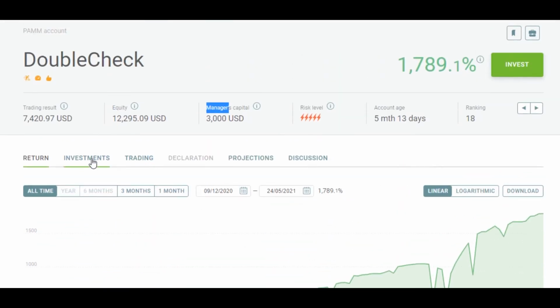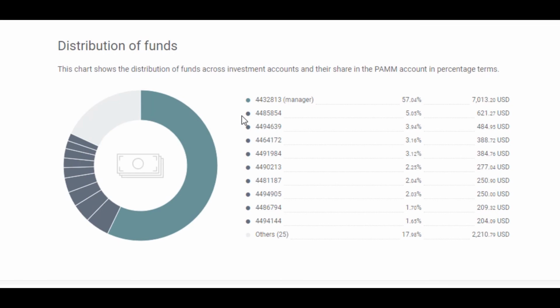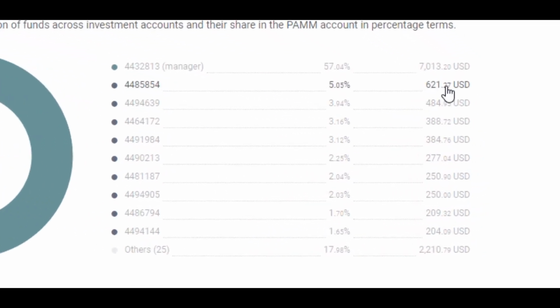Now let's see how many investors there are in this PAMM account. There are about 35 investors in this PAMM account, and the 10 biggest investors have invested sums of a few $100, with the biggest at more than $600.